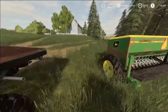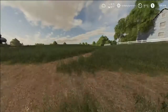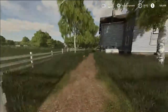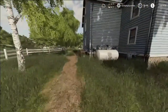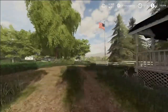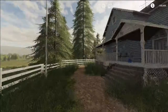But yeah, with the landscaping, we added in some trees around this area. We added in the windmill. We fenced off our property, well, the house. We fenced in the yard and stuff like that. Still kept a little walkway to be able to get to the farm from up here. We put in this propane tank over here, some trees. Put in Old Glory, and then again put in some more trees back here in front of the house to kind of just block it off from the road a little bit.